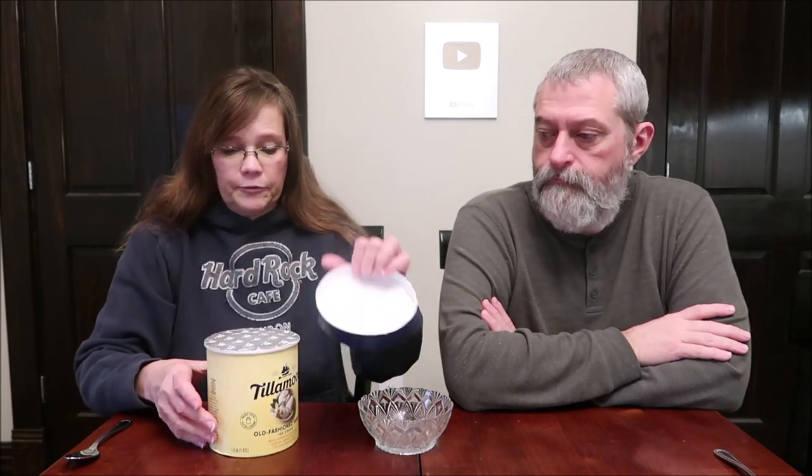But this is the old-fashioned vanilla. It is rich vanilla ice cream made with our special blend of the very best vanillas. 210 calories for 2/3 cup. There are 9 servings in the container. This is made in Oregon, and it does have a seal.